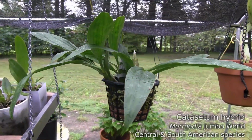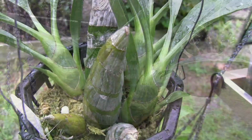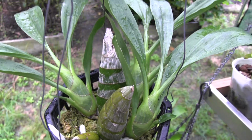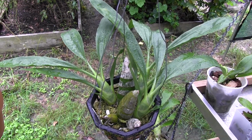This Catasetum type is nearing the end of its summer growth cycle. Within a couple of months, it will be dropping its leaves, and so in order to prepare for that dry season, those bulbs are really starting to swell. Look how fat they have become. We'll be looking for flowers on this plant in February.